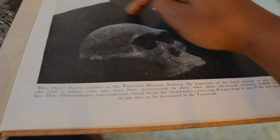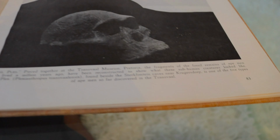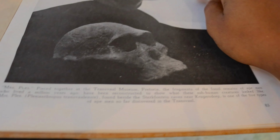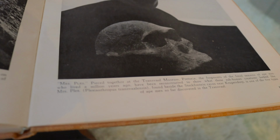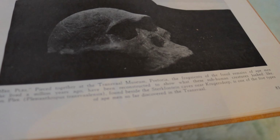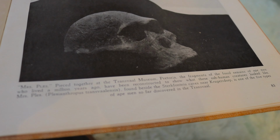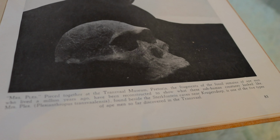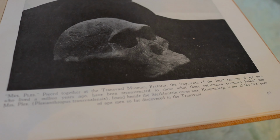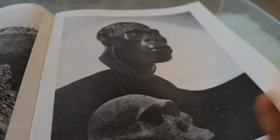And it just looks like a subhuman. So that's why she or he is famous. So that's what Miss Bless looked like. She shows how subhumans or apes looked back in the day. And where was she found? Actually, she was found in a cave near Krugersdorp.